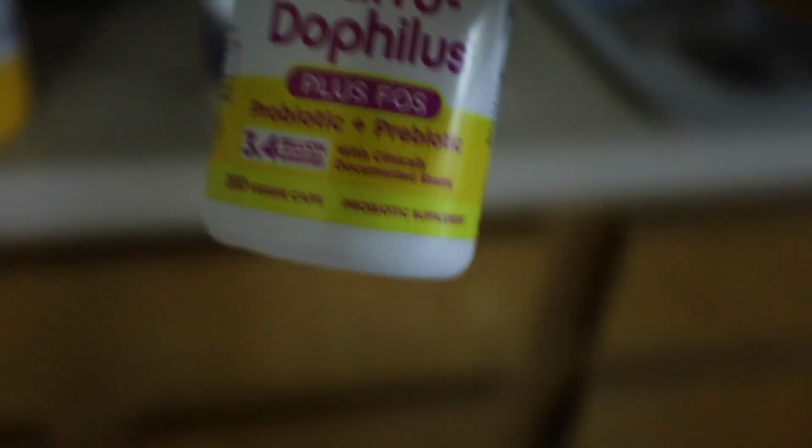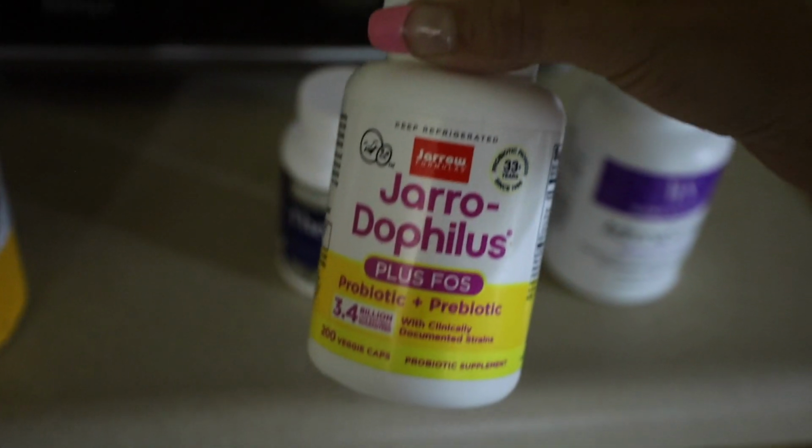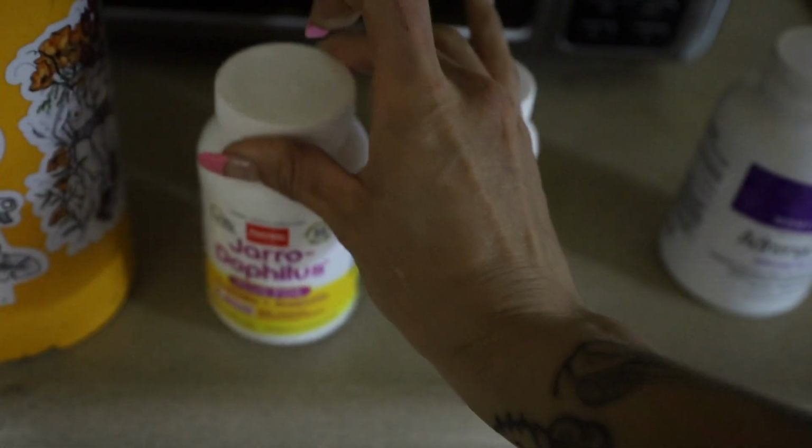All right, y'all, breakfast is done, and I take a probiotic 3 times a day. I figured I might as well show you guys the supplements I take in the morning. So this is the probiotic I love. I got all my supplements from Vitamin Cottage. I'm gonna take one of these right now. I take that 3 times a day.